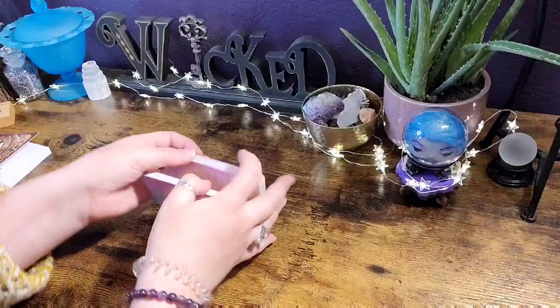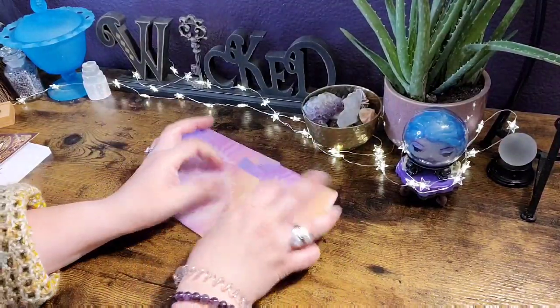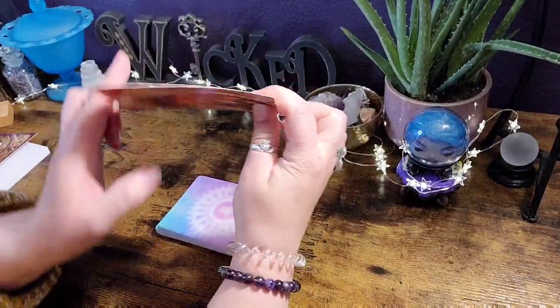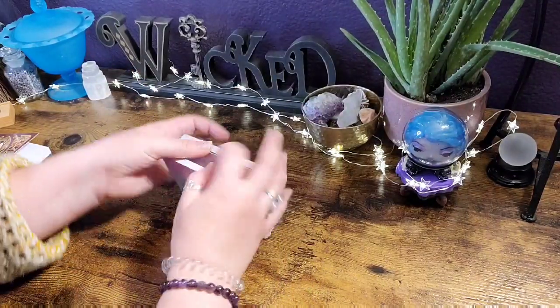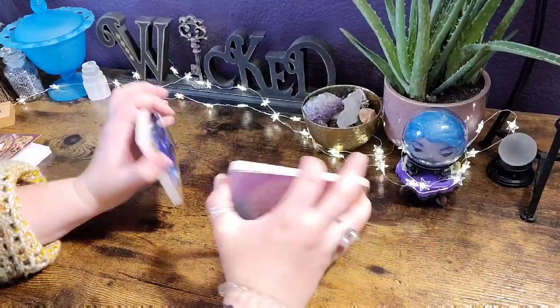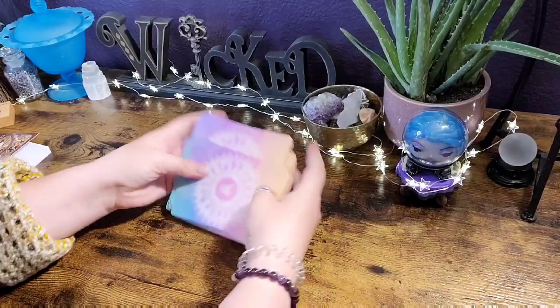Not an issue. The cardstock feels like your average cardstock. It's not super thick and it's not super thin. It still snaps back just fine. I don't feel like it's that flimsy. It's not super thick, but again, you guys know me. I'm not that much of a card snob. So as long as I can manipulate it in shuffling, we're okay.